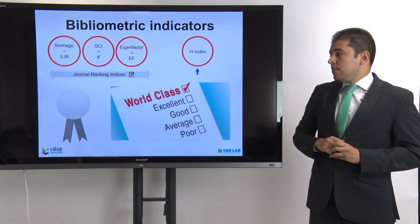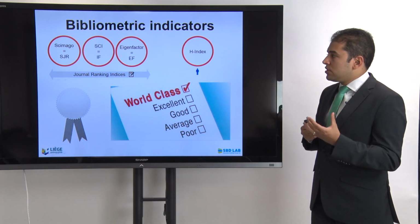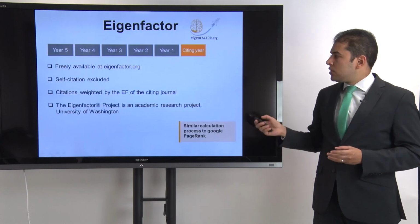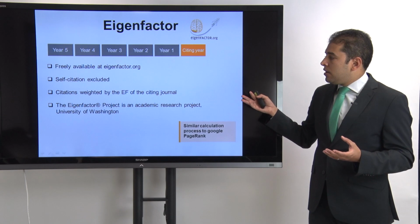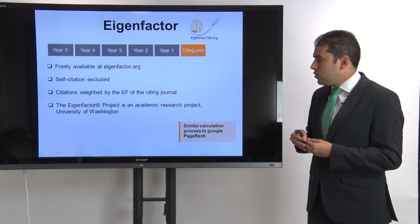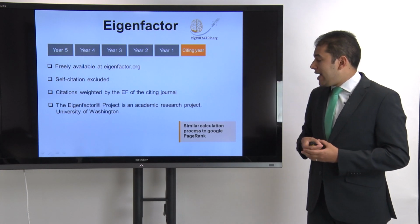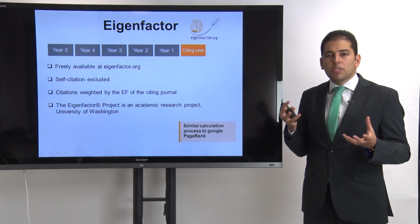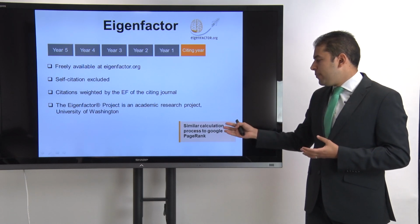I am still in the discussion about the different journal ranking indices. We talked about Scimago and we talked about the Science Citation Index. I'm going to talk about the third one, which is called the Eigenfactor. The Eigenfactor is freely available online. It is evaluated by citation weighting based on the citing journal. Self-citations are excluded, and it is an academic project developed at the University of Washington, and it has a similar calculation process to Google PageRank. It is still not so much used, but it is one of the new emerging factors.